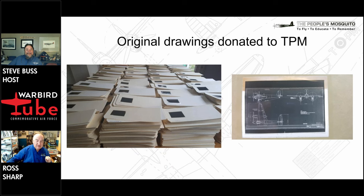So as I said, we got all this lovely stuff from New Zealand, which we unpacked, and we contracted with one of the very best restoration companies there is, called Retrotec. Guy Black has been a friend of mine for more than 40 years, and he really turned out some absolutely fabulous aircraft.